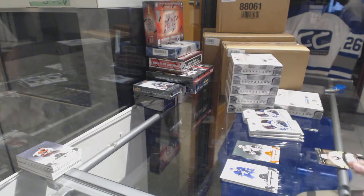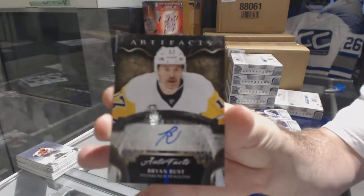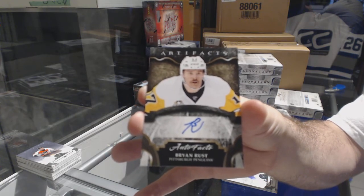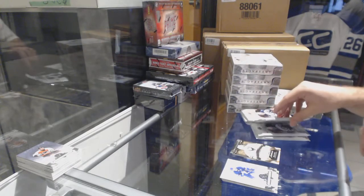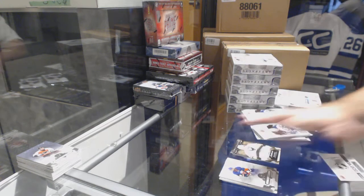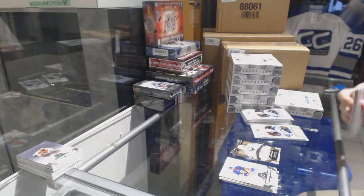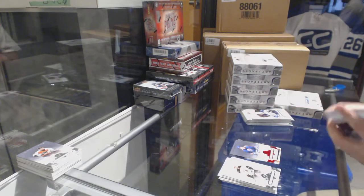We have an Autofax for the Pittsburgh Penguins, Brian Rust. Wow, he's going along one of the worst signatures you can hit in terms of quality. Also, kind of looks like it says BJ. Not going to lie. We have a wild card rookie redemption. For the Coyotes, Dale Hawerchuk to 299.